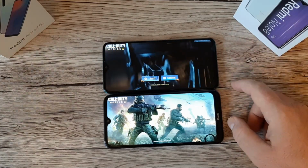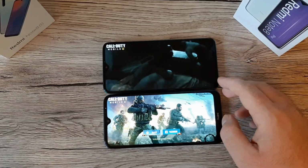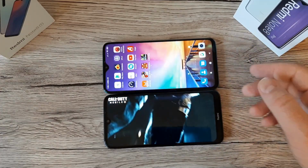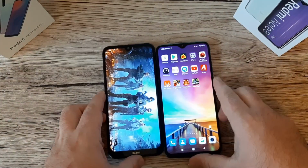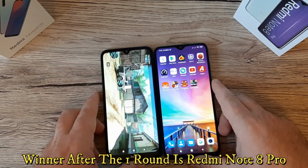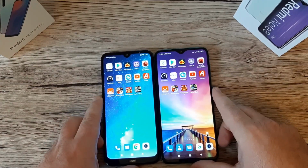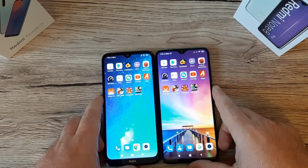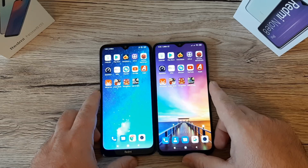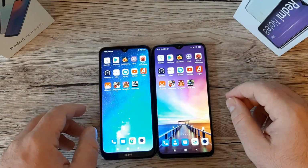Okay, so let's play a game. Anyway, 8 Pro did open the game faster than 8T. Okay, and now we're just gonna open a few more apps and games and we're gonna try to do it randomly maybe, and let's see which one can keep them better in the background.